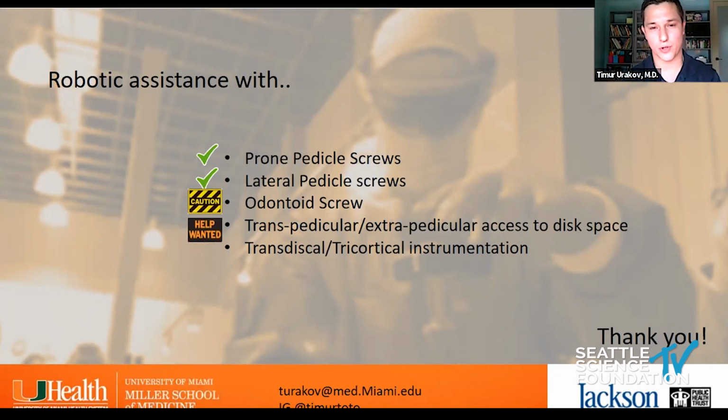Transpedicular or extrapedicular access to the disc, very feasible. We can get there. Still need some work on some of the instrumentation that we can use so we can improve the disc prep, or further improve that construct. And the same thing with the transdiscal, transcortical type of approach. There's still many considerations and many instruments that need to be adapted to this to really get to that level and see if we can make it even stronger while maintaining the minimally invasive aspect of this.